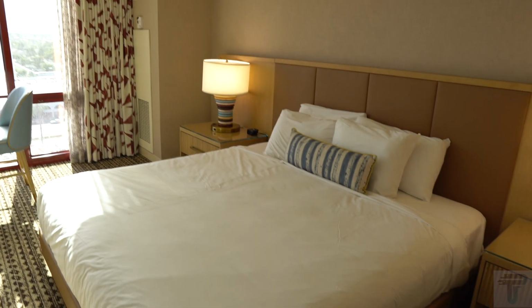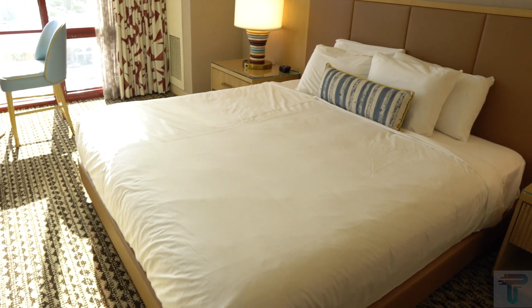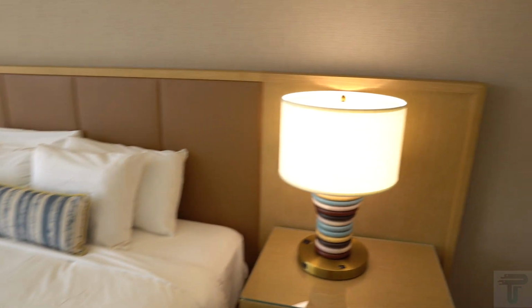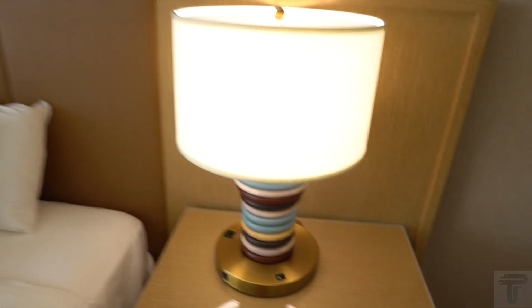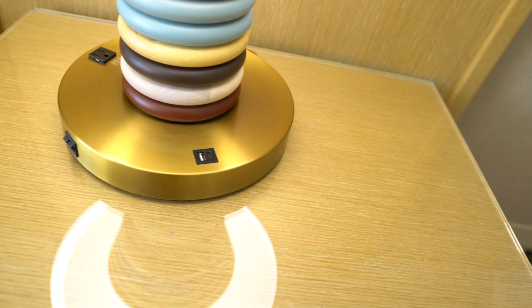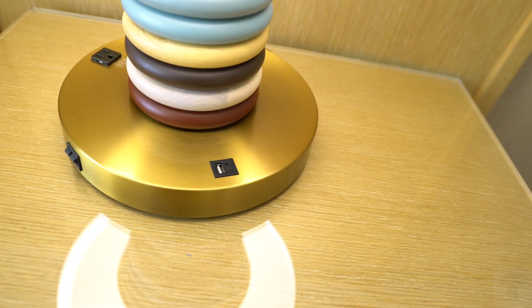So this is the bed space. This is your king size bed. This room is classified as a high floor room. So when you look, you've got the regular rooms, and then you've got the Deluxe Renovated. This is the 12th floor, so they consider it a high floor, but I'll get to the view in a second. This is one thing I like about this room.